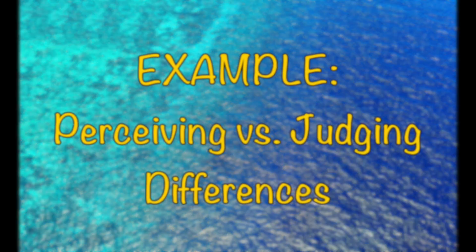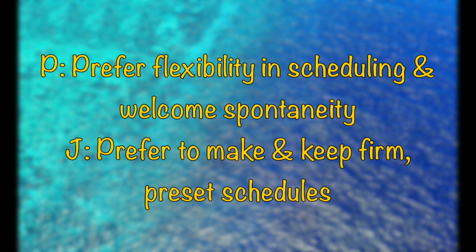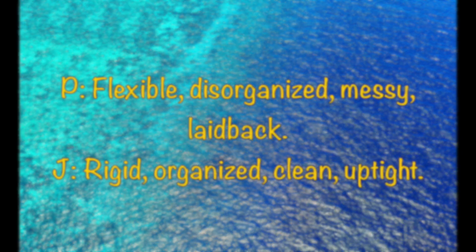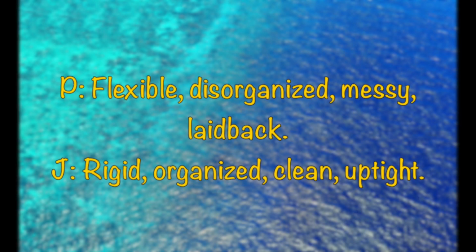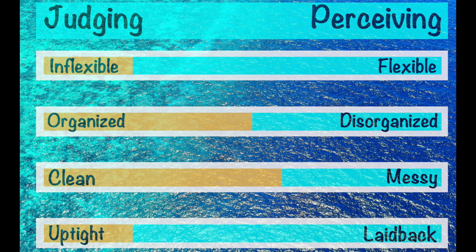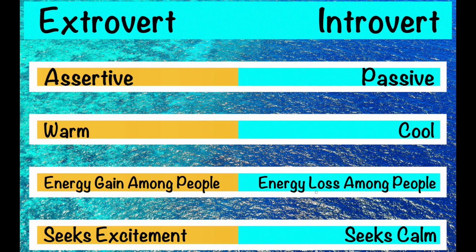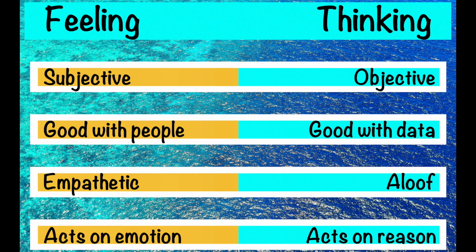For example, perceiving and judging types are different in multiple ways. They are indeed different in how scheduled and punctual they are, which is the historical and original meaning of this particular letter, but they are also different in how flexible, how organized, how messy, and how uptight they tend to be. I've observed some people may be more judging in some ways and more perceiving in others whenever you look at the multiple breakdown of mini spectrums. You can actually break down each letter into multiple traits if you want, which does make the Myers-Briggs more complicated, but also offers a better understanding of personality nuances.